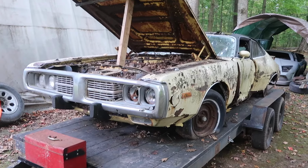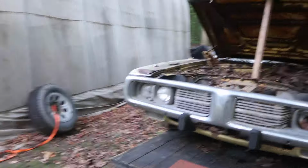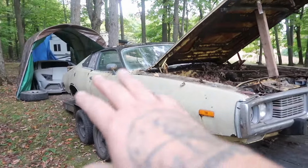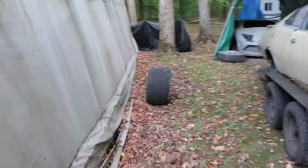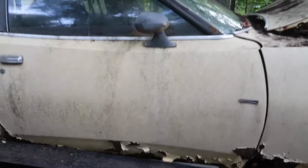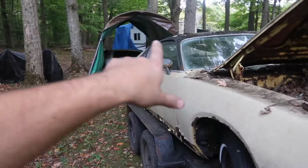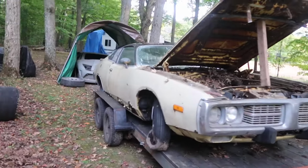This side here is more dented in than the other side. So I'm thinking yard art and parts car. Gonna paint it up, put some old drag slicks on the back of it. I got these old Hoosiers, or however you pronounce them. And I'll mount those underneath there, maybe paint it up Plum Crazy purple, and put some racing stickers on it and just keep it in the yard. And whenever I need parts, I can pull parts off.